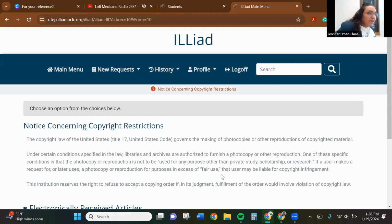Something to note is if you're using at minors.utep.edu, it may not work. So just make sure you're using the base of your username. So for example, me, JD Urban-Flores, that's it. Nothing else. No at, nothing.